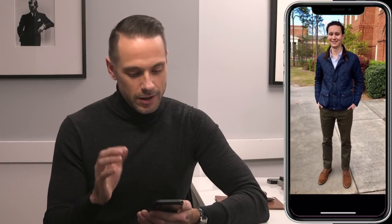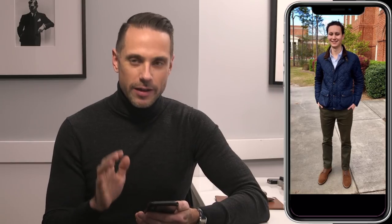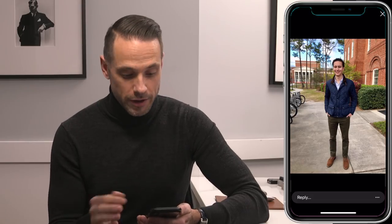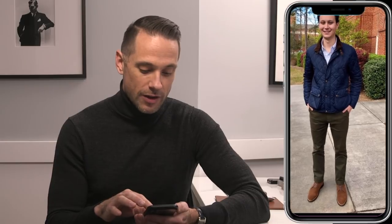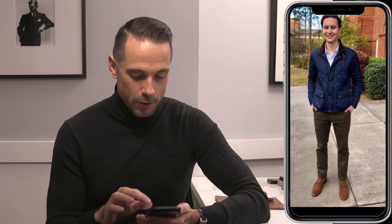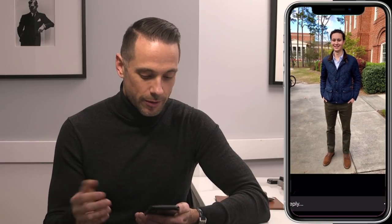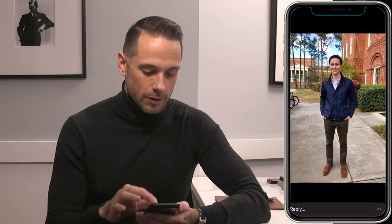Here is a really well-executed casual look. I think this guy sent me a note saying he's a college student and shopping on a budget, and I think he's doing a really great job here. Just super classic, you know? The quilted jacket, with, looks like, just a blue shirt and some olive chinos and some boots there. That's a really well done look. It looks super put together.